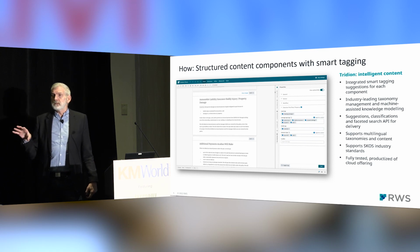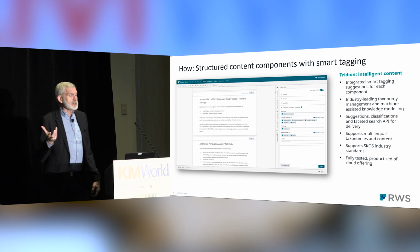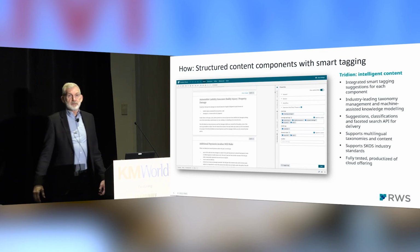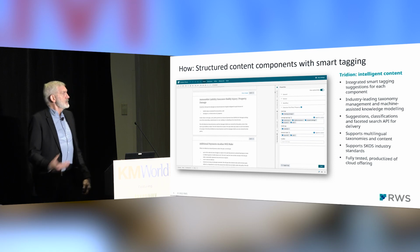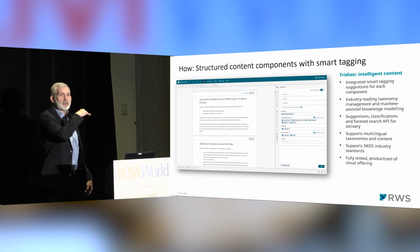How do we go in and properly smart tag or auto tag content? So I've been talking about working with components. And again, this is kind of long-form documents that people are used to working with. So this is our particular interface. We call this Tridion Docs as our application.